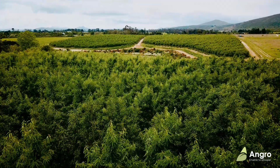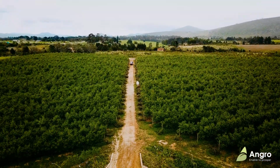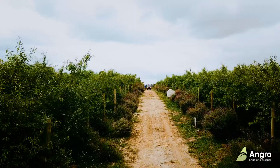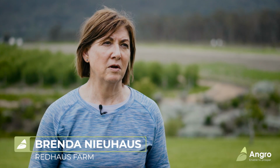I bought the property 4 years ago, so at the time it was in black wattle infested forest. It took the first year just to basically clean off the black wattle, so I can say I've been actively working the soil for the last 3 years. The orchard is two years old now, into its third year, but yeah, actively working the soil for 3 years.